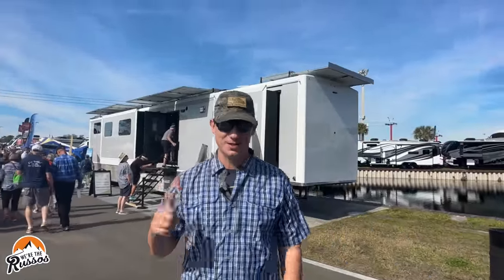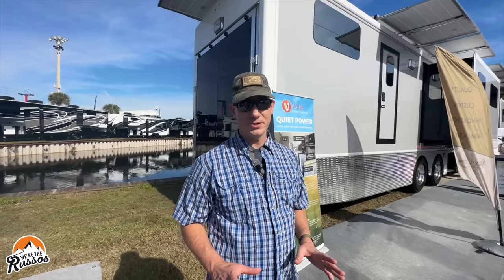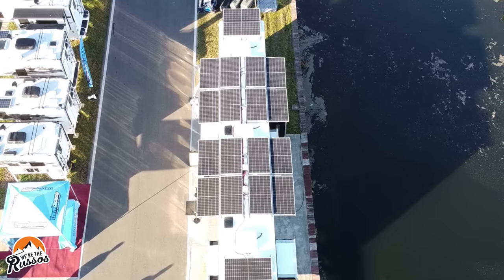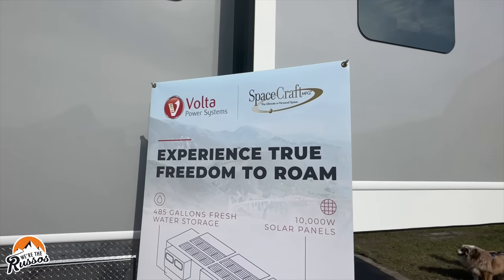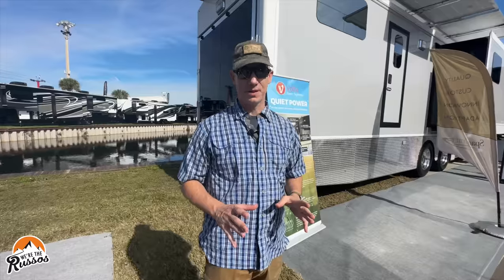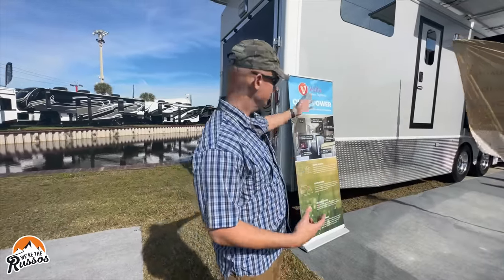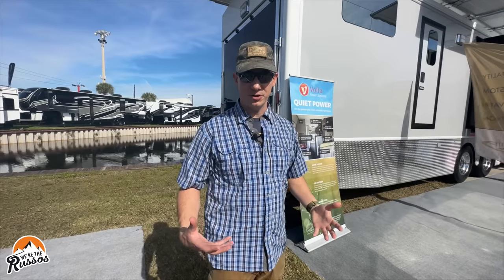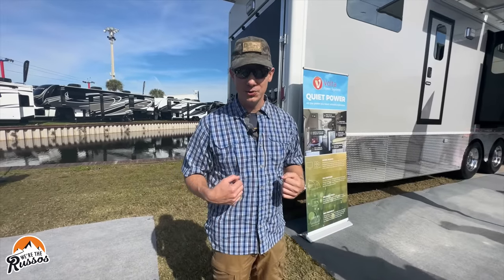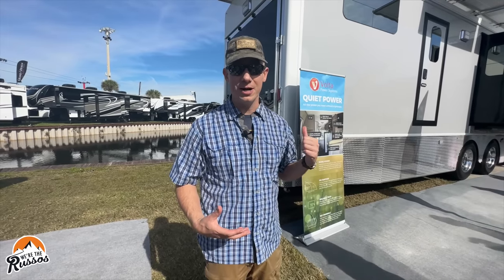There are some interesting specs on this fifth wheel that I got to tell you about. This fifth wheel by Spacecraft has some incredible features. 10,000 watts of solar on the roof, 108,000 watts of lithium battery power by Volta. That's ridiculous. The idea behind this is there is a garage in the back where you can put your electric vehicle and this can charge it. For comparison, our Storyteller has 12 kilowatts of battery power. This has 108.